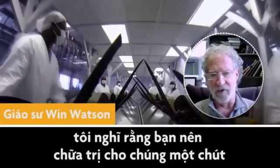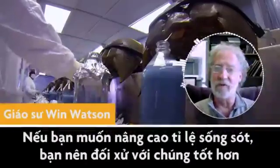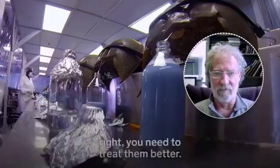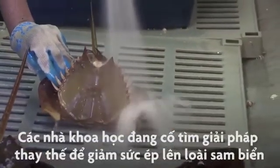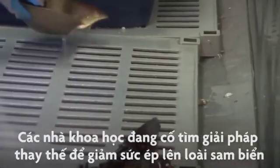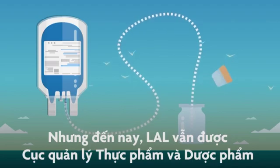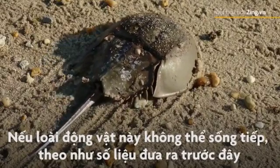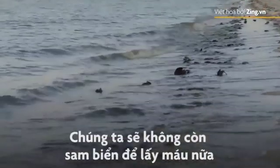Based on our data and others, I think that you need to treat them a little better. If you're going to increase your survival rate, right, you need to treat them better. Scientists are trying to find a synthetic alternative to help reduce the strain on the horseshoe crab population. But so far, LAL is still required by the FDA for this type of testing. So if these animals really aren't recovering at the rate companies previously thought, we might eventually run out of crabs to bleed.